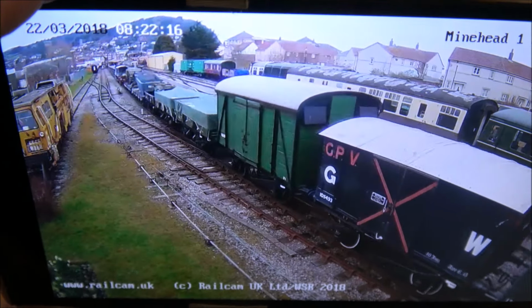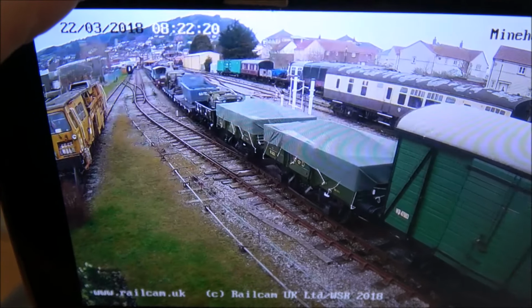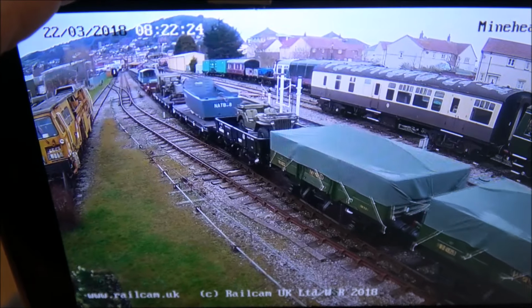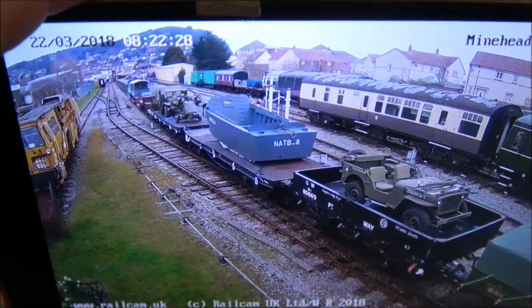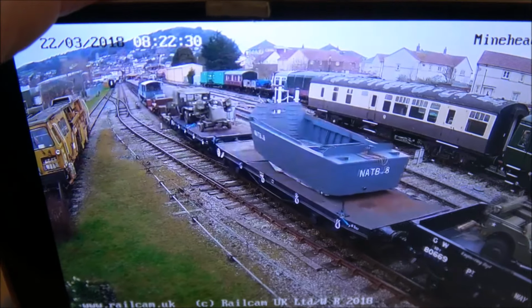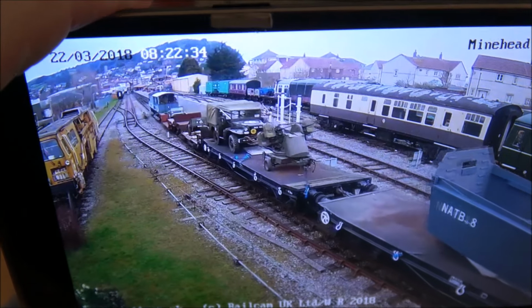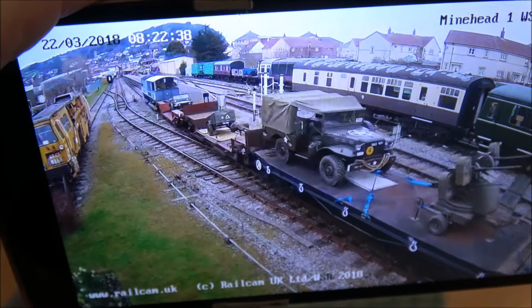Ah, well, it's an ordinary goods train anyway. Are there military components to it? Yes, there's a military vehicle on board. Oh, yes, and a boat. Oh, this is quite an interesting train. Oh, yes. Oh, well, we're seeing.